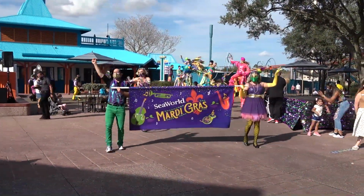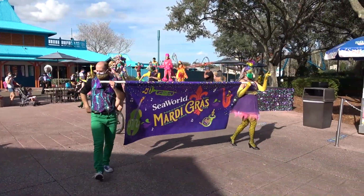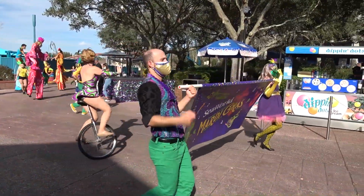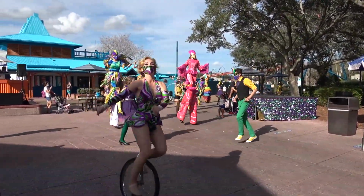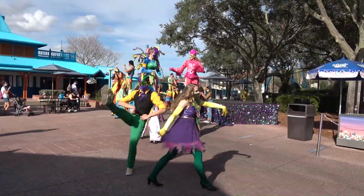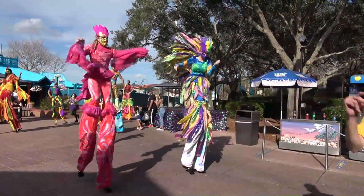So while there, they also had the Mardi Gras celebration going on with this small parade here. And because we're not going to get over to Disney's Port Orleans or the French Quarter because they're closed, they're not happening. There won't be a Disney Mardi Gras parade. This is as good as it's going to get for us. I loved it though. I thought this was really nicely done. It was really energetic. The music.